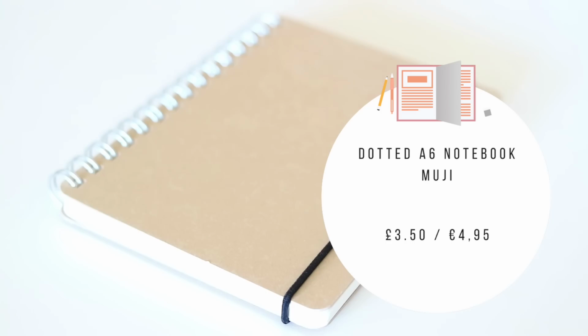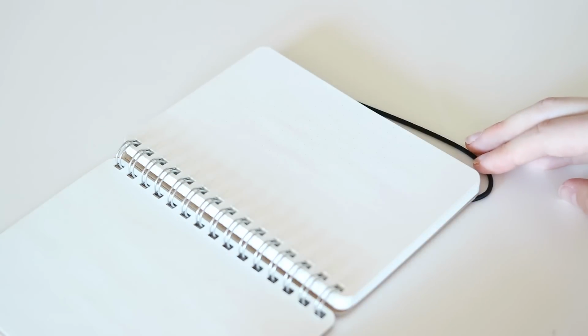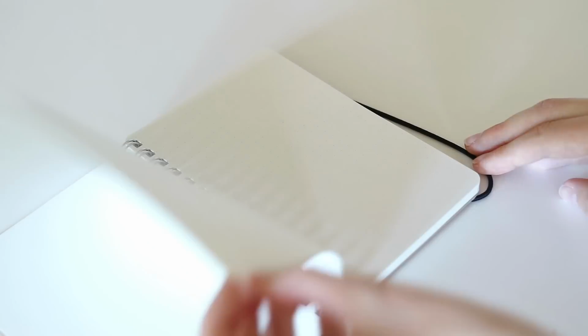Another thing I got was this small spiral notebook with dotted pages. I originally wanted a bigger one, but this one was the only notebook that didn't have blank or lined pages, so I just got it.